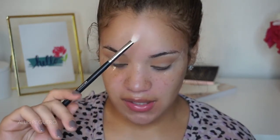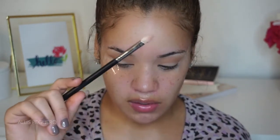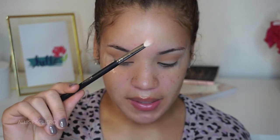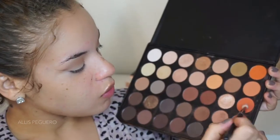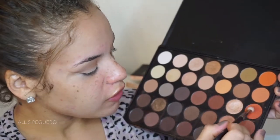I switch over to my Morphe M433 brush. This is one of my favorite brushes to get really precise in my crease. This is usually the brush that I'll go in with, which is a little bit more tapered at the ends, but it still allows you to really blend out the color really nicely. I'm going to be taking this orange shade here at the corner. It's almost like a red orange, and I'm going to apply that on top of the colors that I've just applied on my crease.